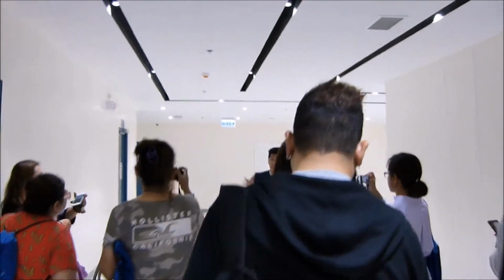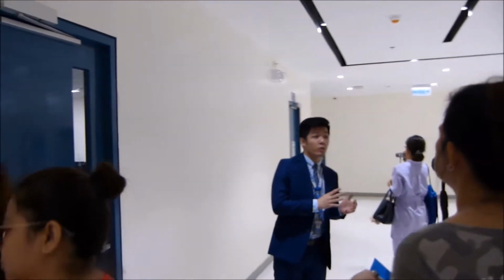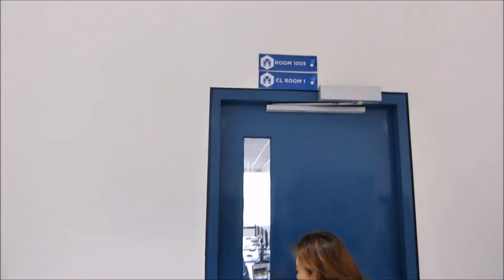We have CL rooms or computer laboratories for our IT students. We offer senior high school and also college, so that's why in senior high we also have software development. It is the best track for you to go for an IT course. Now, for the CL room, we can accommodate up to 40 students per classroom or laboratory class.